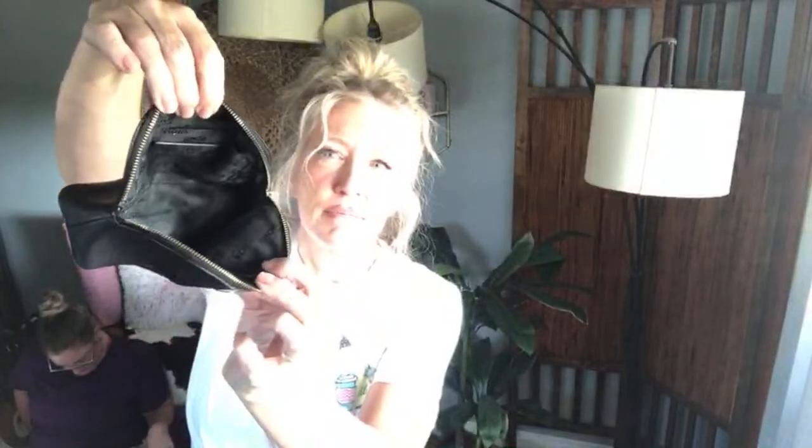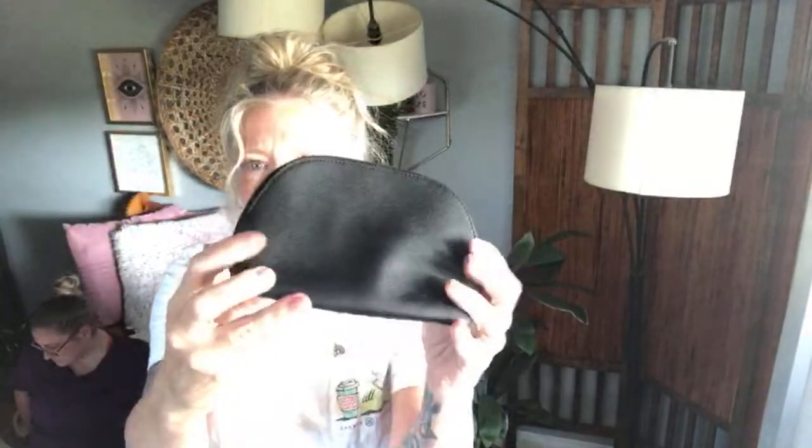Okay, there's the inside. All right, so Michael Kors cosmetic case.